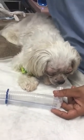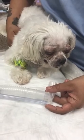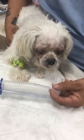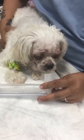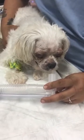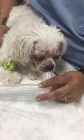So he does have a lot of pain meds on board. He's just about to have surgery. He has a fentanyl patch on. He's been given oxymorphone for pain, as well as anti-inflammatories, and we are going to remove both eyes. He has lost vision in both eyes because of this, and so he's going to be so much more comfortable post-surgery. He also has some bad teeth that we're going to address and make him feel a lot better.